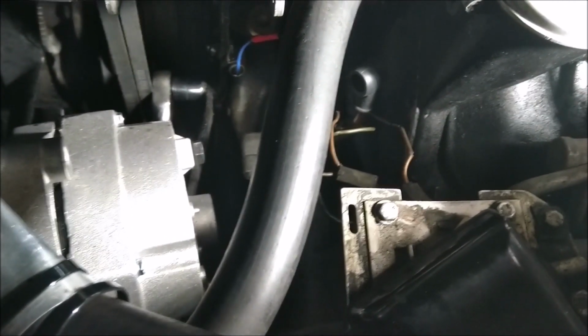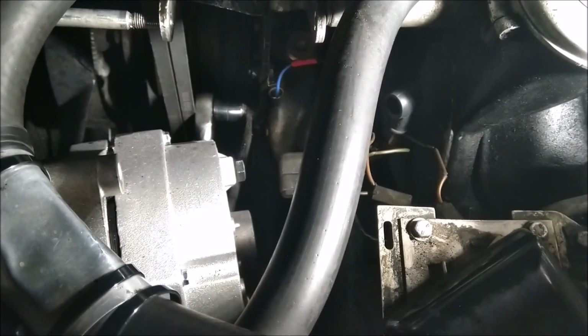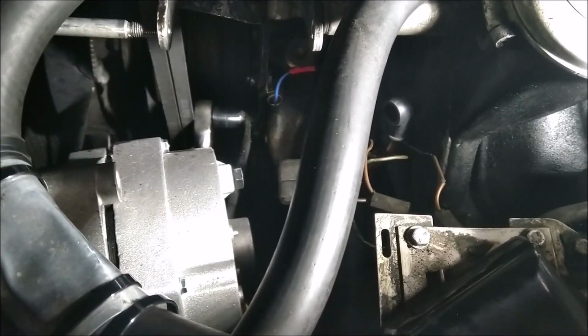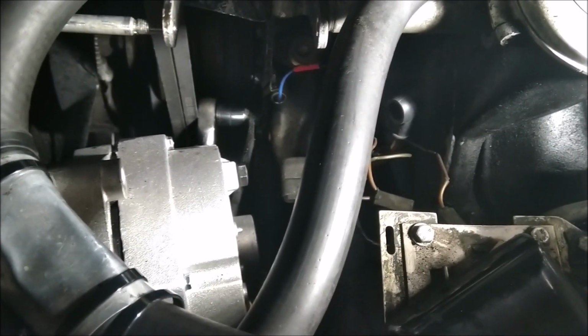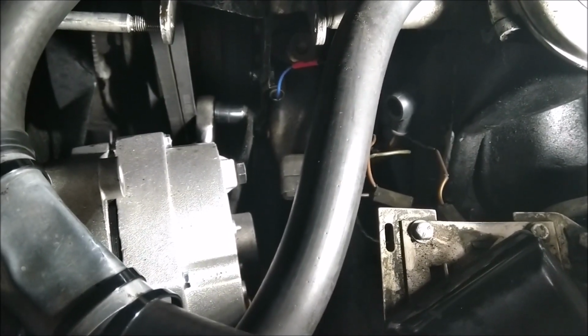I'm going to see if I can get that adjusted, see if I can get the alternator mounted. I'm going to take the alternator out right now so I can put a double pulley on it. I did get a double pulley from the alternator shop that I went to. And then I'm going to see if I can mount the thing back up, and then I'll move to the fuel pump. All right, guys. Thank you.